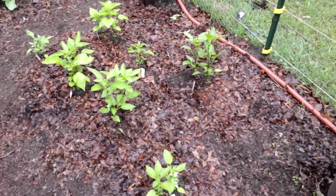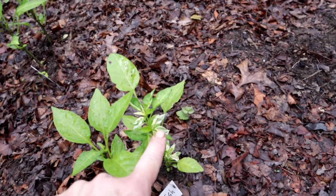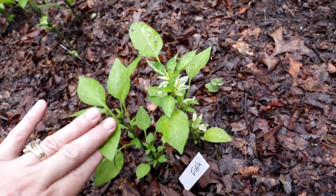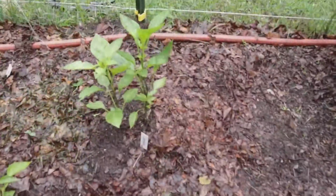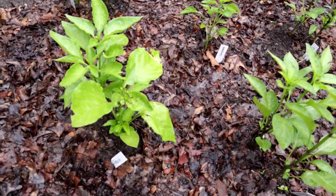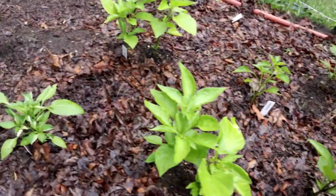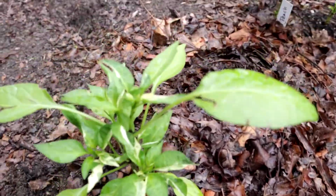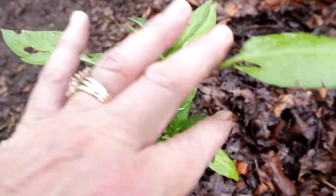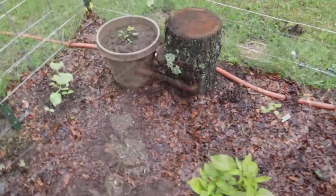This is my hot pepper bed. I've got a fish pepper here that is really an interesting plant and pepper. It's variegated, but the peppers are also variegated. Orange jalapeno, cayenne, and a couple of sugar rush peach plants. And there's another orange jalapeno. And then I've got another fish over here. And the variegation's a little bit more intense on this one. So pretty.